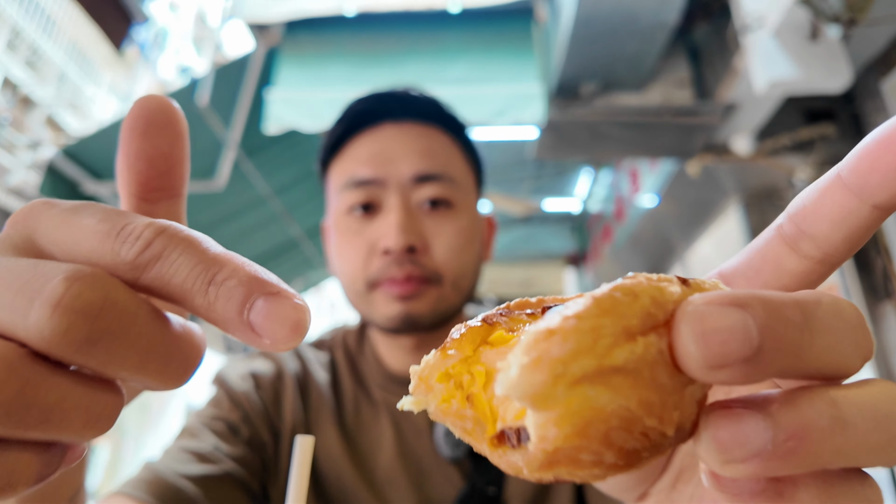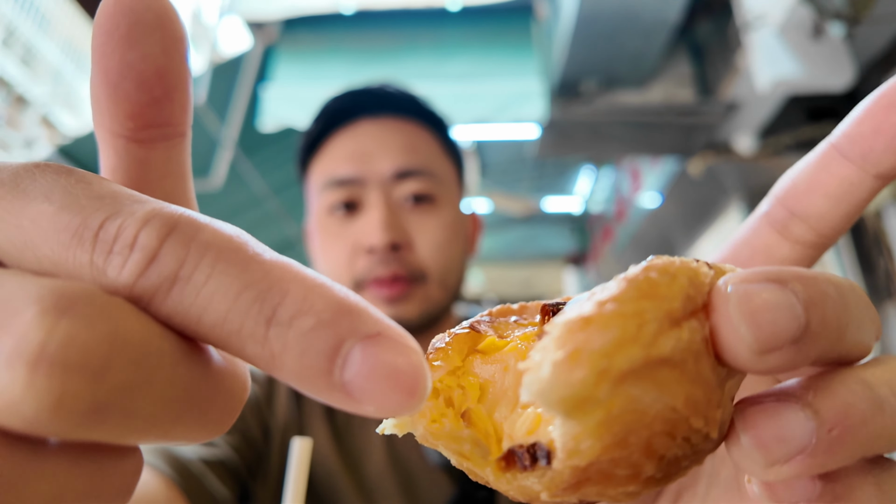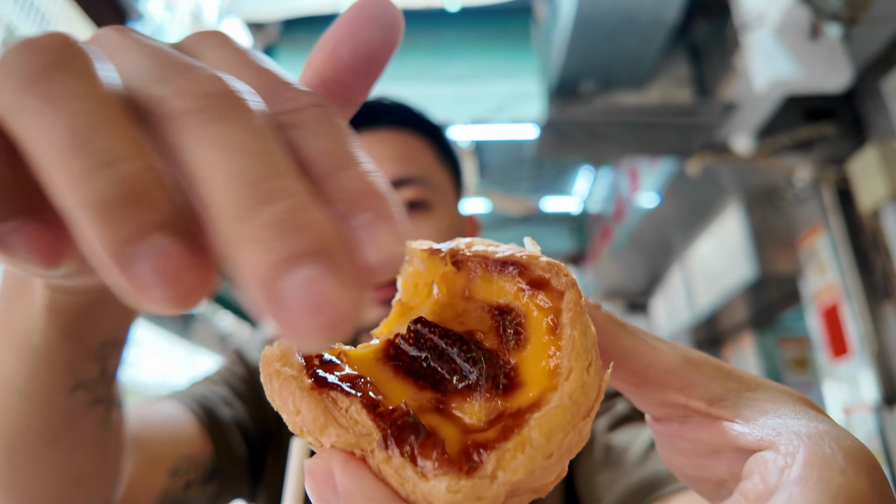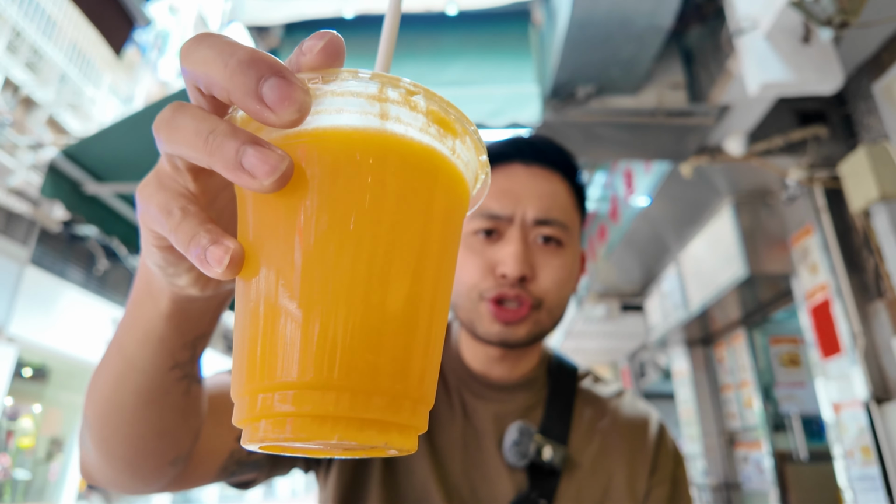Freshly baked out of the oven, still warm. Crispy on the outside, very nice custard on the inside. Kind of torched on the top. I definitely recommend Margaret's if you're in Macau. And I got a side of orange juice. Definitely worth it. Let me know your thoughts if y'all go.